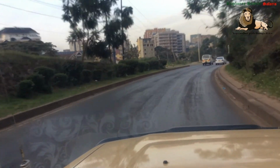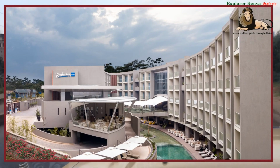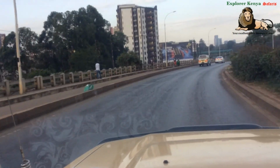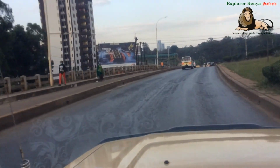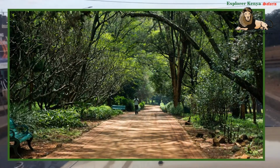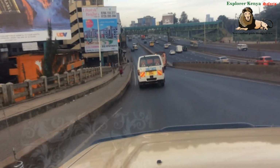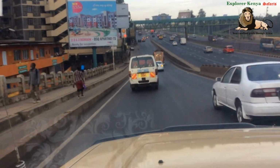Our pickup location is at the Radisson Blu Hotel and Residence, just nearer to the Nairobi Arboretum Park, which is off a leafy road. This sleek hotel is a curved building. A 6-minute walk from the Nairobi Arboretum, 3 kilometers from the Nairobi National Museum, and 18 kilometers from Jomo Kenyatta International Airport.